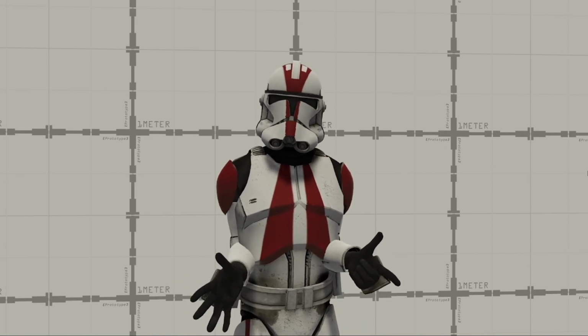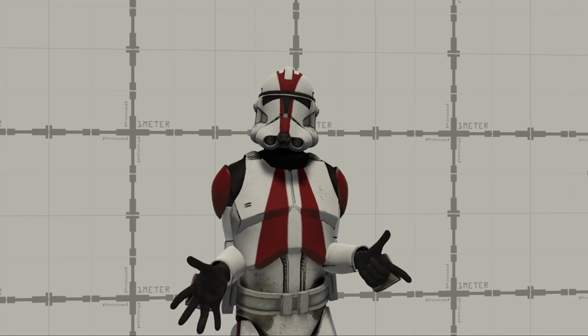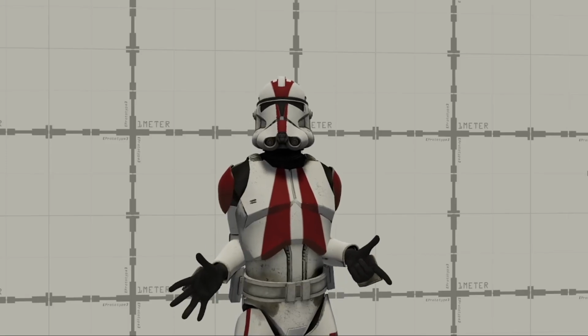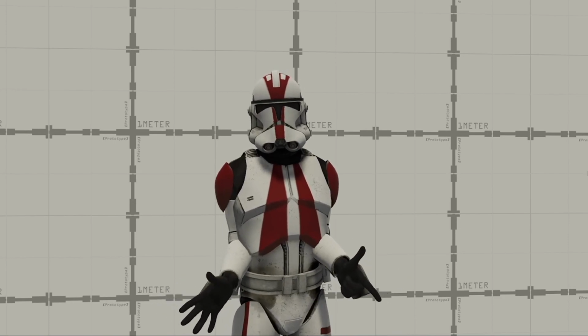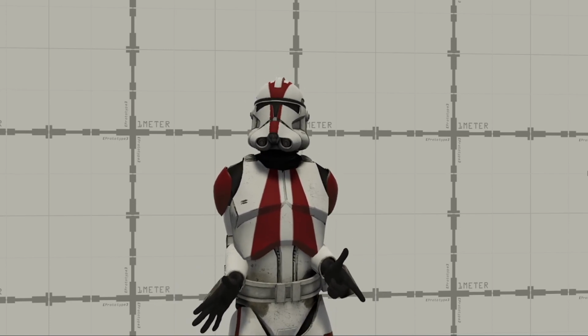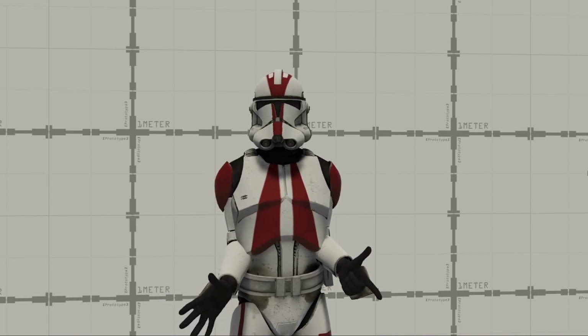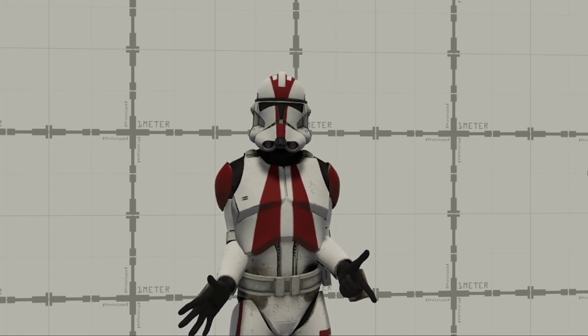Now, two examples of clones that got promoted to this position would be the 501st's Fives and Echo, following the Battle of Kamino. Luckily for us, though, this facility managed to stay hidden from most of the Clankers' radars. And the ones that did wise up and try to come near, let's just say our water and air forces had a fun time scrapping droids.